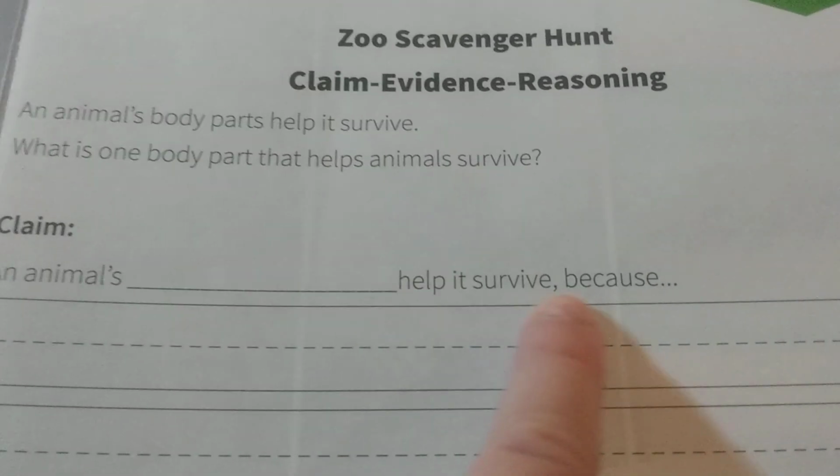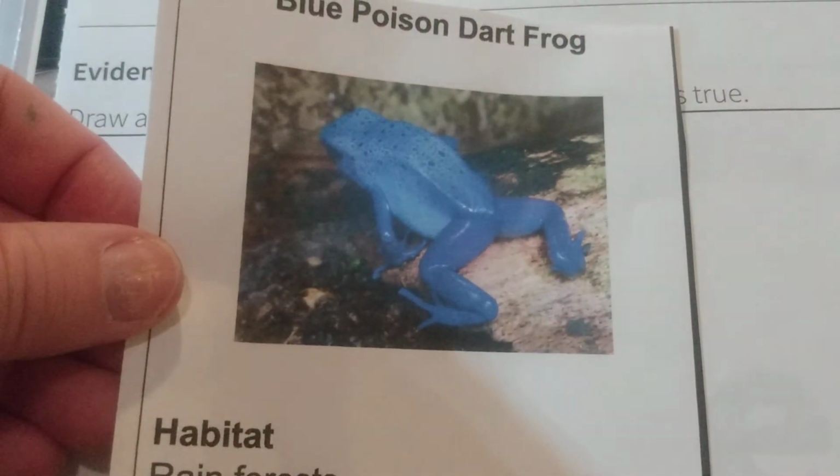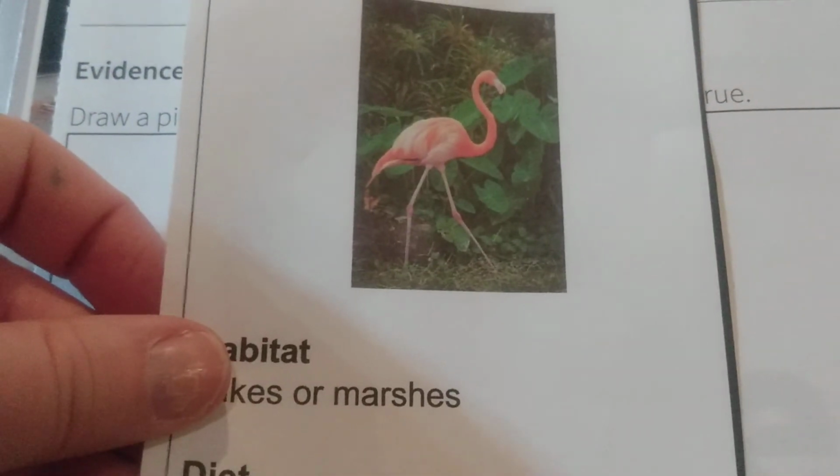I'm going to do an easy one. You do something else. Don't put the same thing I'm putting. An animal's ears help it survive, because then the animal can hear danger. So that's a complete sentence, and then pick the animal that you're writing about. So you could say animal's ears, animal's legs, animal's skin, specifically this animal, animal's beaks or necks, to finish this last page.